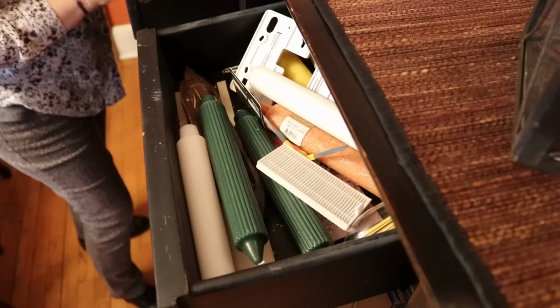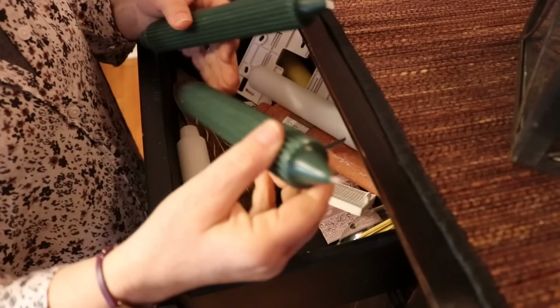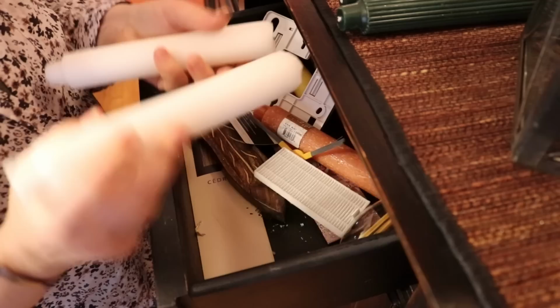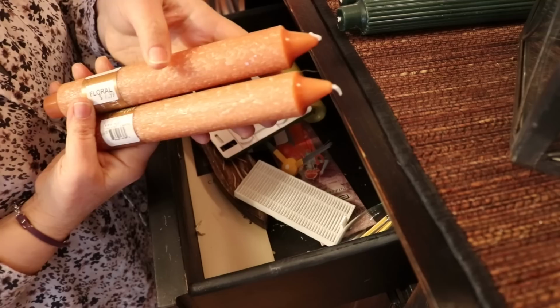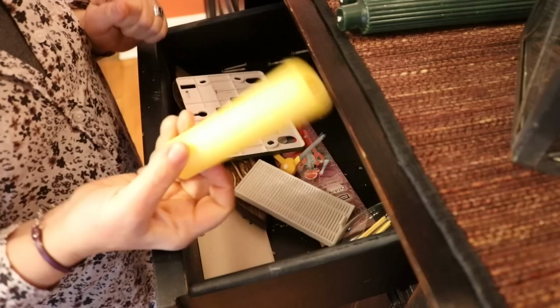Okay. Candles. These dark green are brand new. I'm going to keep. These white ones are still pretty good. We're going to keep. These orange ones are brand new, so we're going to keep. Now, what do we have here? We have a yellow one that there's not much left, so that can go.